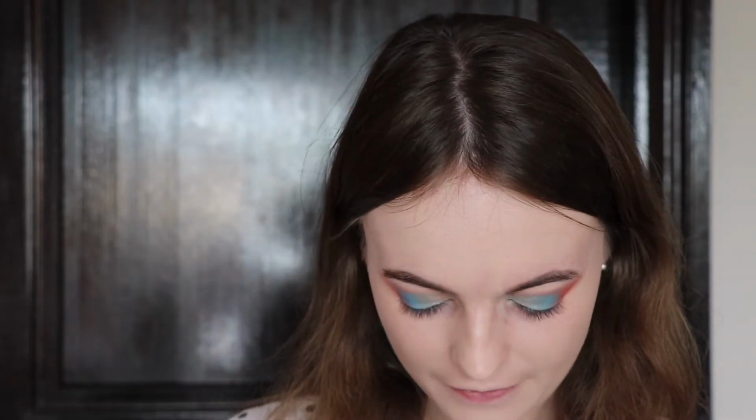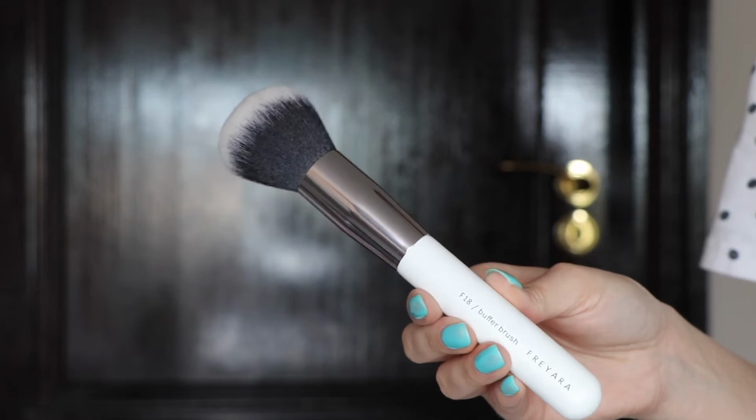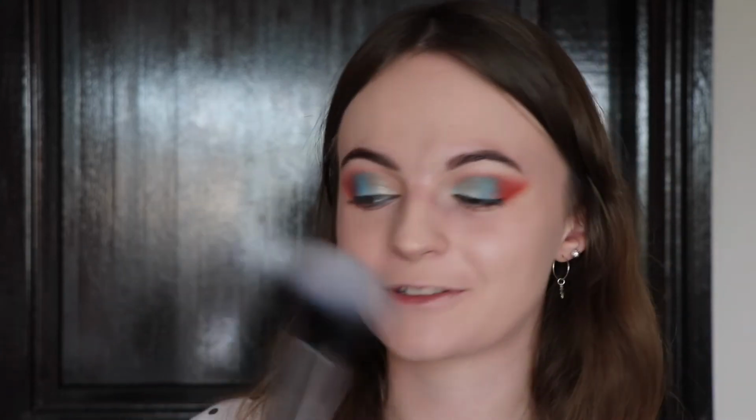There's also another brush. Where is it? This big boy brush. This is a buffer brush or buffing brush or whatever it is. It's very big. It's similar to the same foundation brush that I just showed you, although it's a little less dense. So it's quite nice. But yeah, it probably would work the same at getting rid of all those little lines.